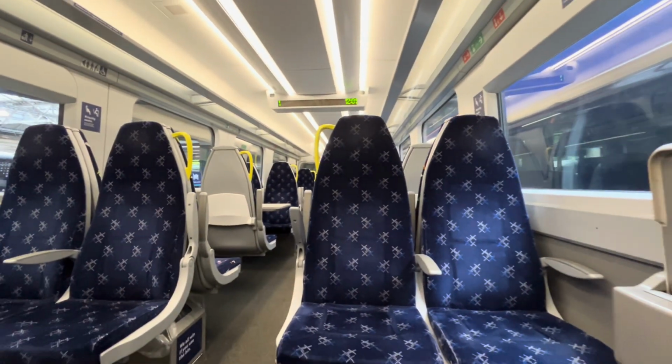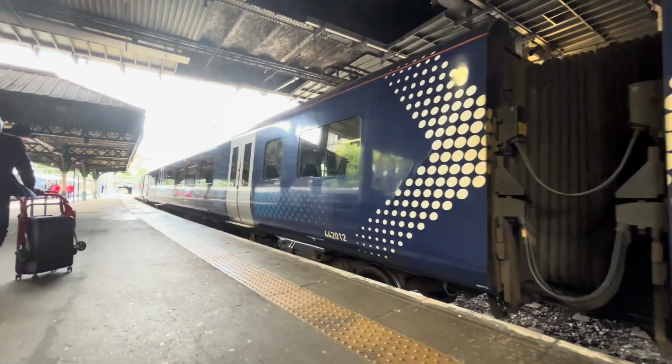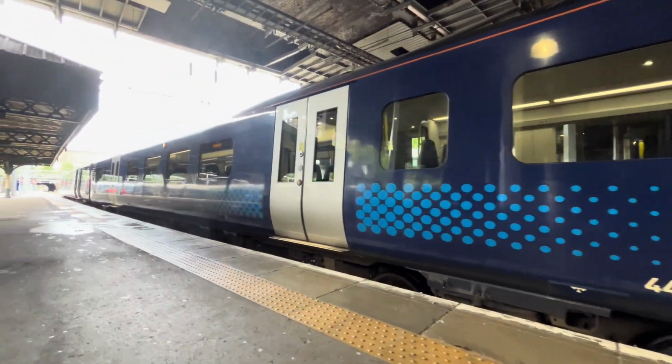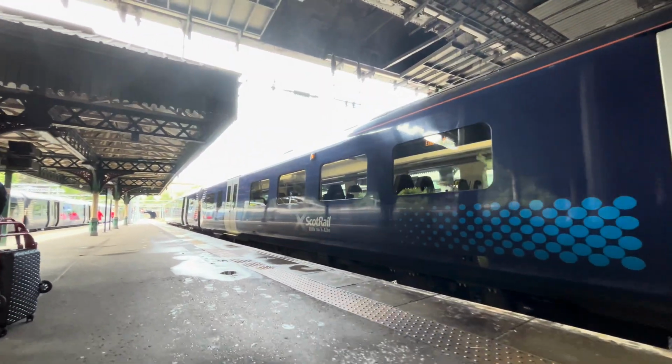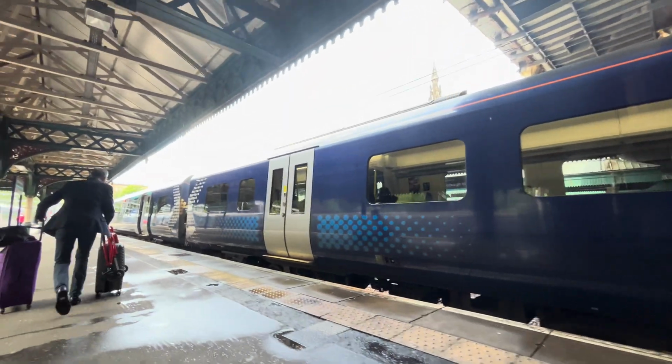First time on ScotRail. So guys, turns out we've boarded the wrong train. So I think we're supposed to be in the one in front. Now we're approaching our train. It's the one in front. They're not coupled though. So they're both 385s, but they're not coupled for some reason. This is our train. There was one behind on the same track, same platform, but they're not coupled. They probably are both terminating and one is going before.